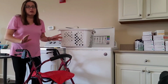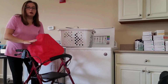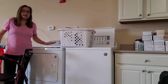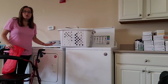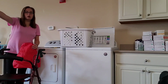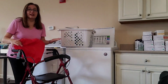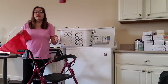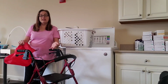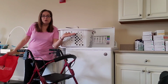Now there are other ways of doing this too, where if you don't like doing the bags, fold the stuff, sit at the dryer, fold out your towels, put your towels on the walker, go put them away. I love this idea because as a physical therapist, any way that I can get you up and walking, getting your steps in, it just helps us out in the longer run.